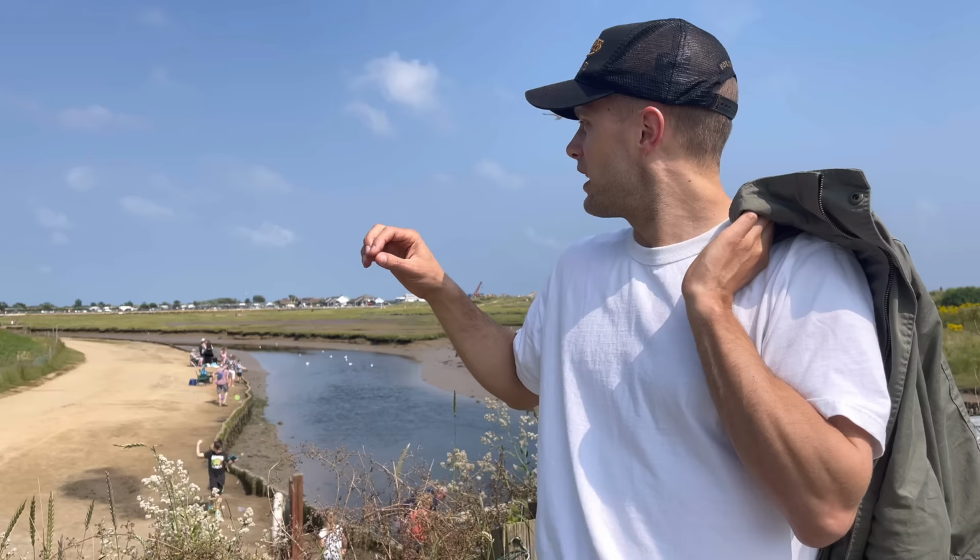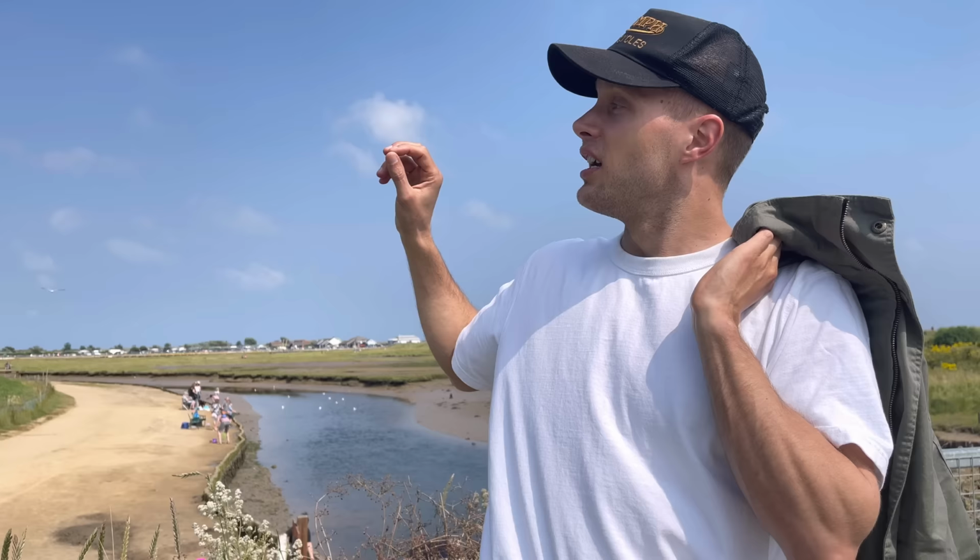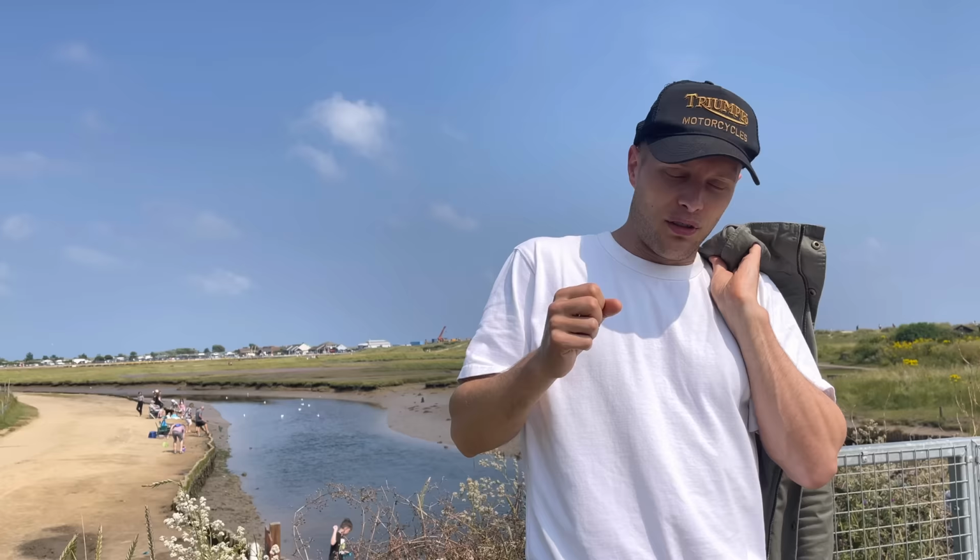A lot of people here with lines going into the water, just sitting on the edge here and also over at the Southwold bit where we just were. That's because you tie a piece of rock to a piece of string, you put a bit of bait in it, drop it in, leave it for a few minutes, and it's called crabbing.